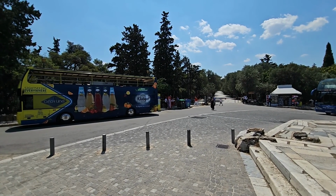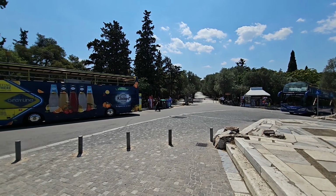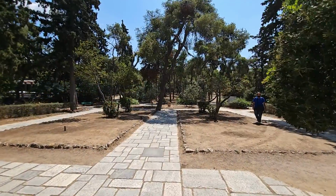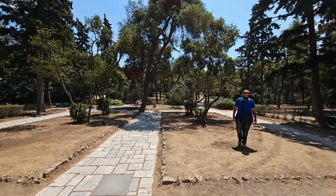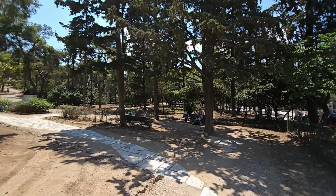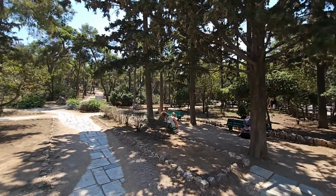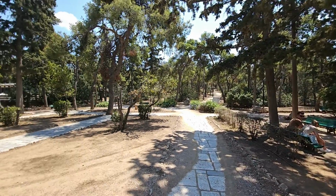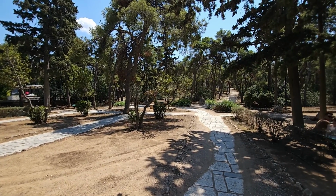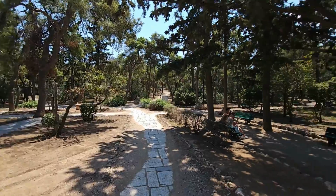So I hope that's been useful, and this is where you get your connection to go back to Piraeus and to your cruise ship. And whilst you wait for your bus connection, you can find a lovely little spot in the woods here. Lots of nice little places to sit, nice and cool, because it does get quite hot in Athens, so any shelter is very welcome.